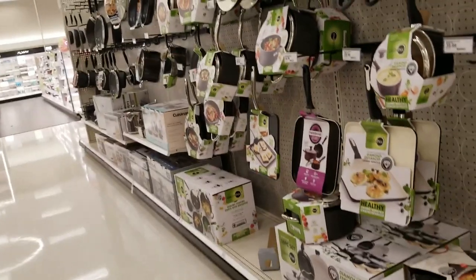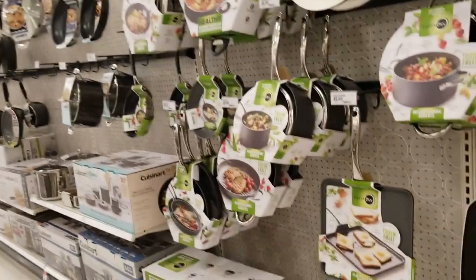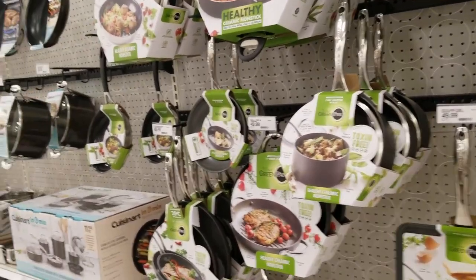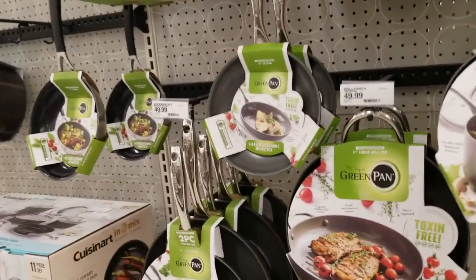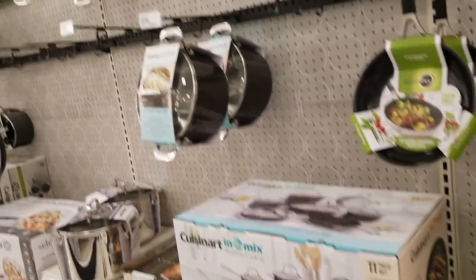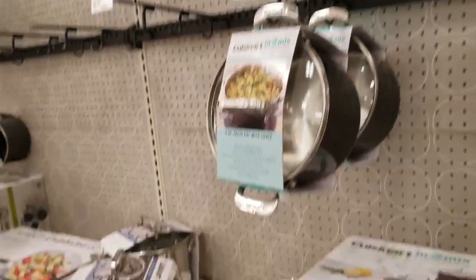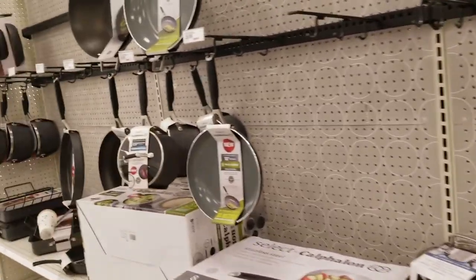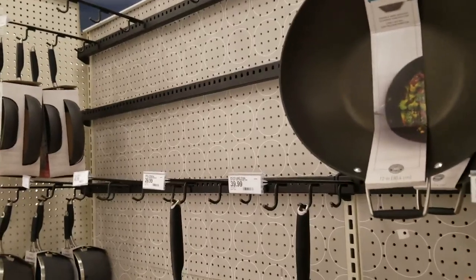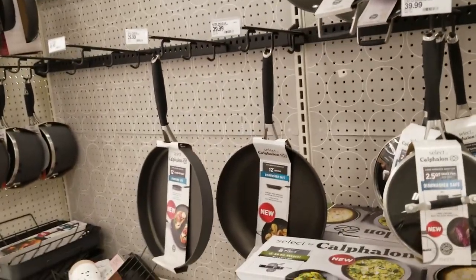And this area. Wow, there's so many. Look at that. It's $49.99, Green Pan, healthy ceramic nonstick, $49.99. This one right there. Look, this one here, that's an expensive one. I like this one. Okay, $49.99. This area.